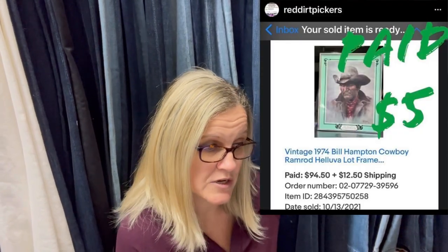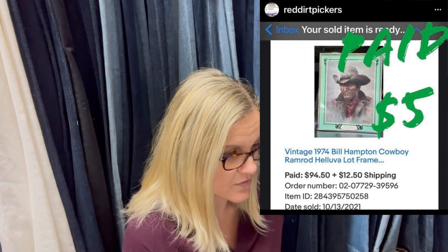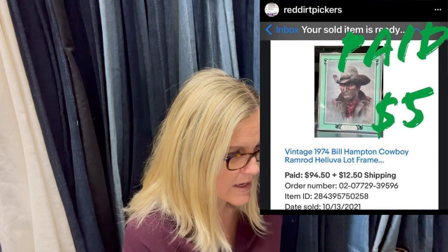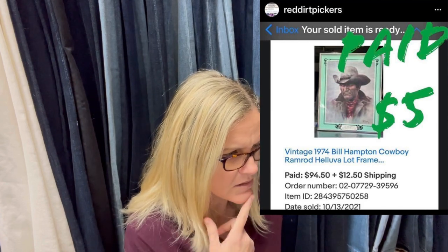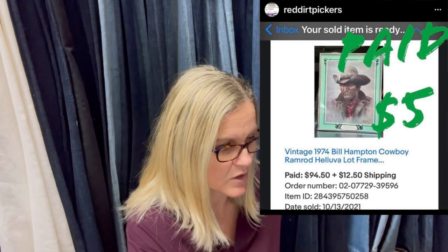All right, got this cowboy print at the Goodwill for $5. Can't remember what I originally had it listed for, but happy with what it sold for. It looks like it sold for $94.50. It is Bill Hampton cowboy. It looks like a print, maybe? I don't know. Yeah, it's a print, a cowboy print. Paid $5 for it.